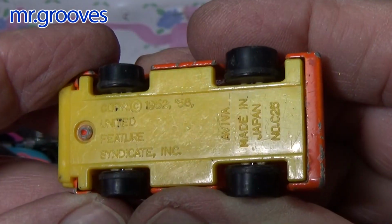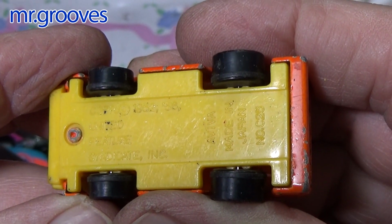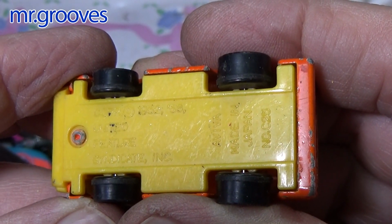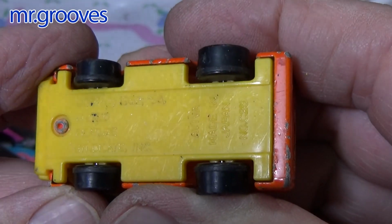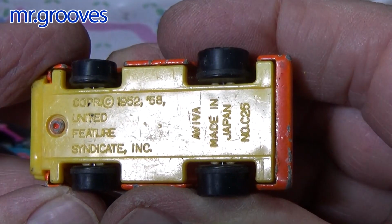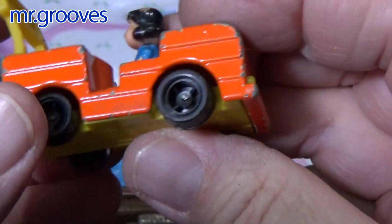And here you have copyrighted 5258 United Feature Syndicate. And the name of the model. They don't put the name of the model. But once again, it is by Aviva. That's pretty neat.